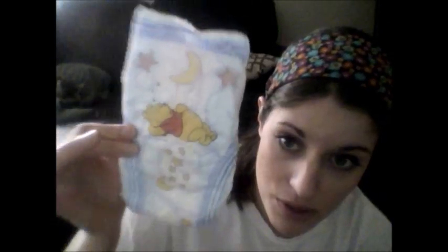The first ones we tried were these Huggies Overnights. They just look like this. They have Winnie the Pooh on them. So the box is $24.99 at Target. That may vary depending where you live, what store you go to, and you get 92 of these in a box. So that comes out to about 27 cents per diaper.